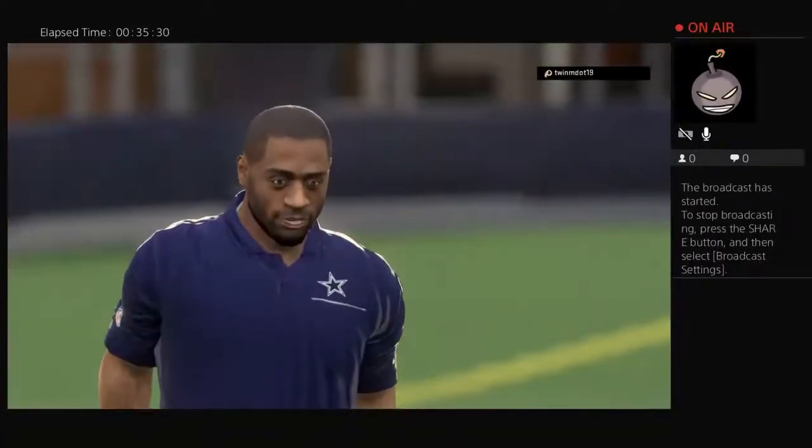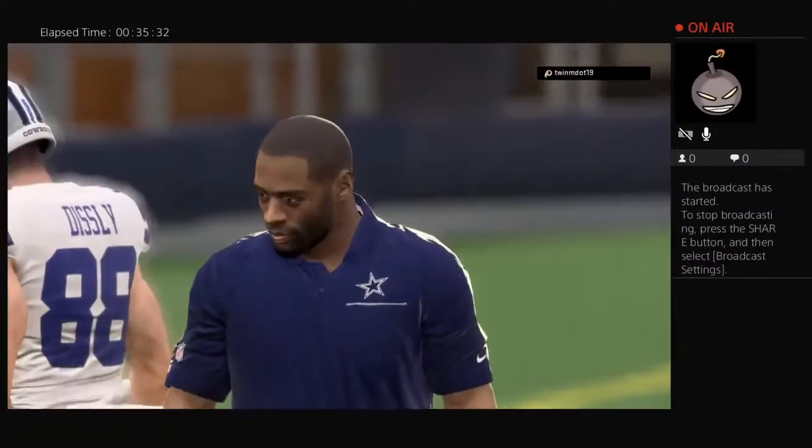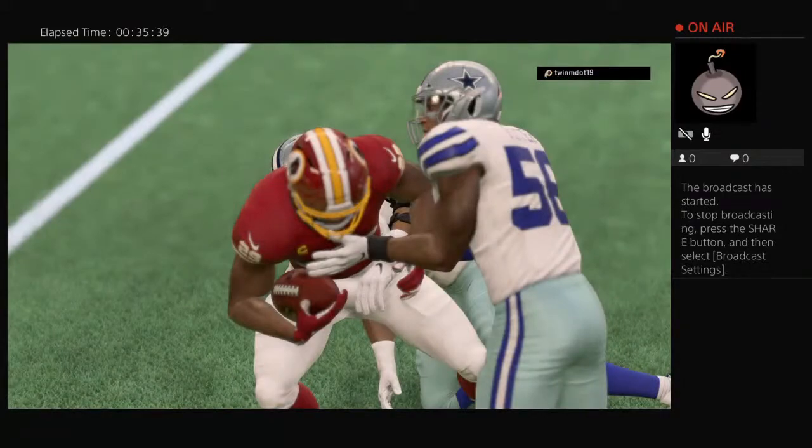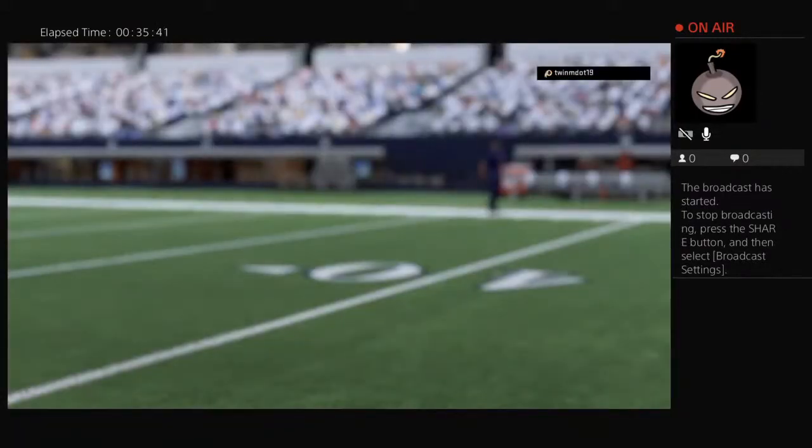So hail to the Redskins as they get the victory here. And they were buoyed, Charles, by a big second half to put this one on ice. And I know a lot of people watching this one were thinking to themselves, I bet halftime was real.